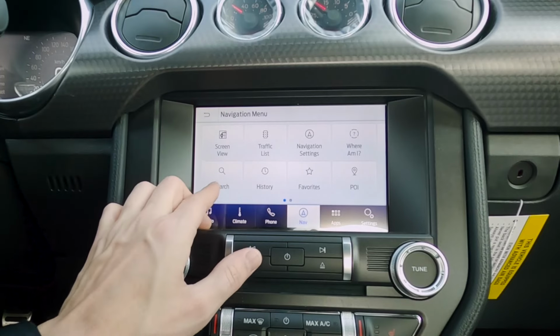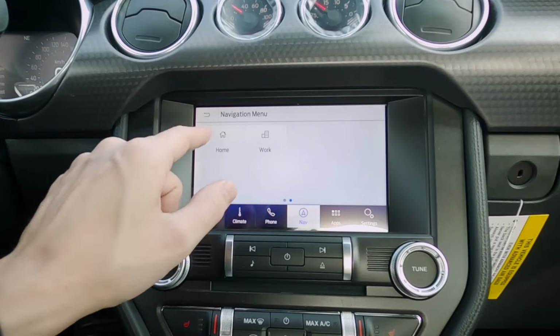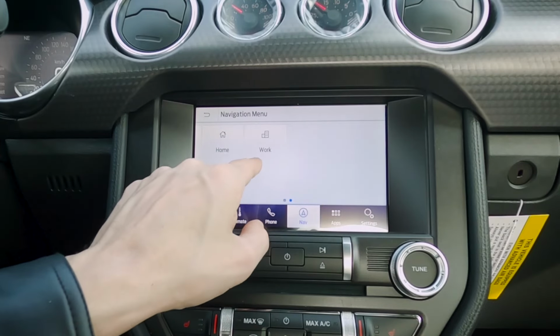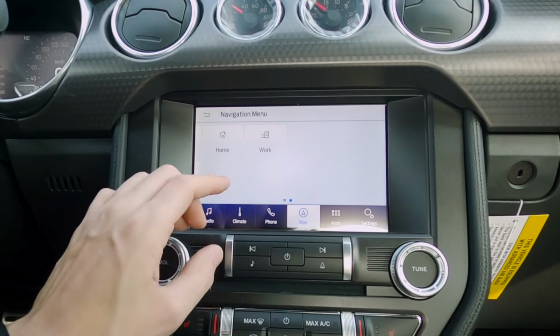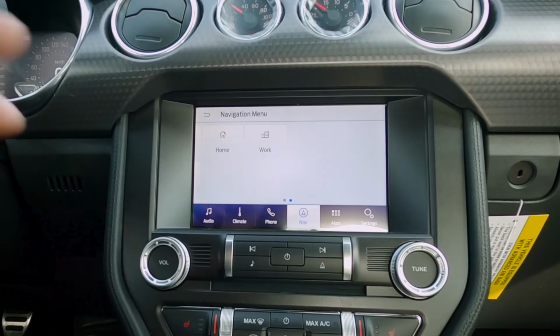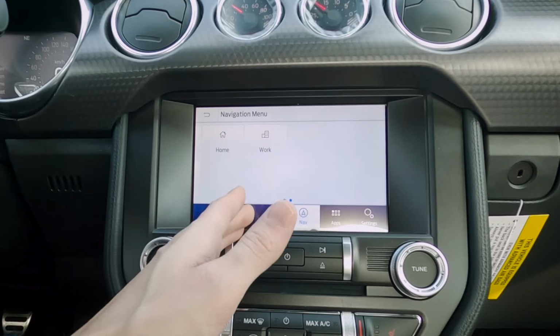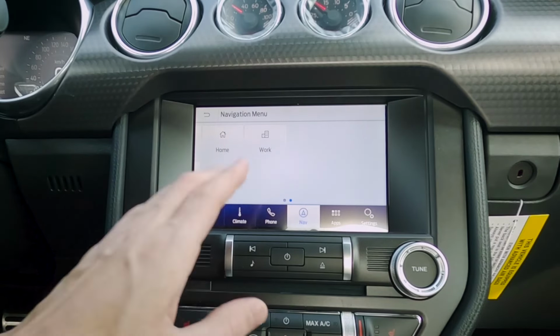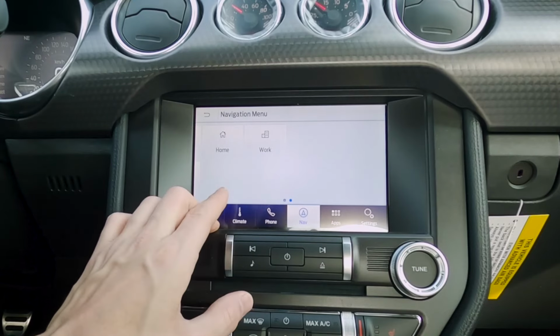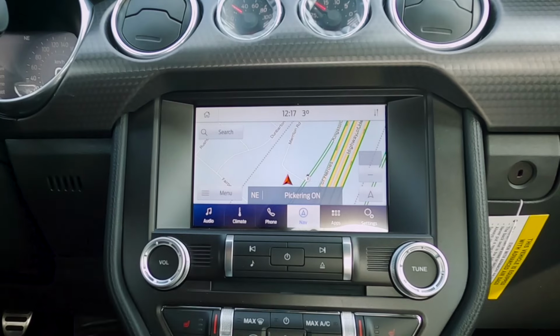We can search for addresses, we can look at our history, we can look at our favorites, point of interest icons, and then the big ones there are going to be our home and our work address. So we can set up individual addresses there. So one of the benefits of doing that is, let's say if we've got our home address set up, we can then use our voice command button on the steering wheel and say navigate home, and it'll automatically navigate us to our home address. So that's a really, really cool feature that's available in this thing. And that is going to be the basics of the factory navigation.